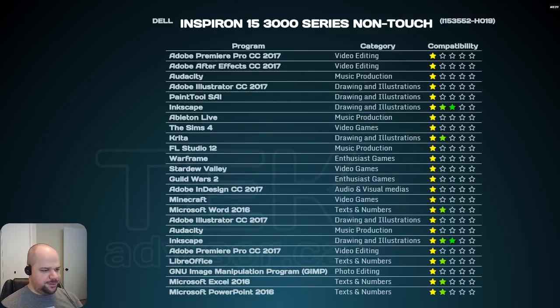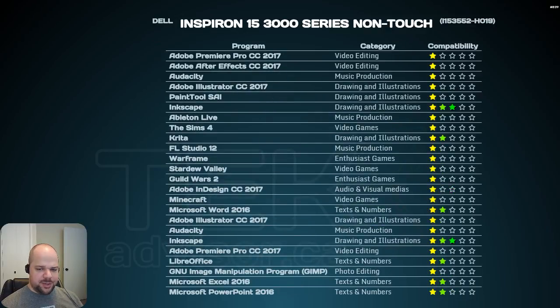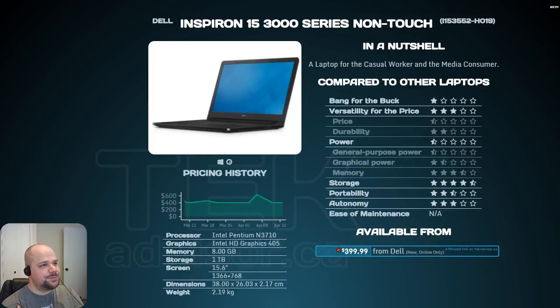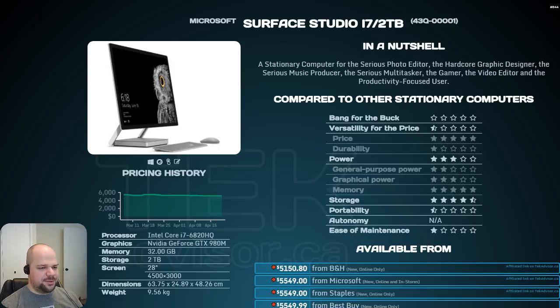Okay, price definitely came up on this Dell. Yeah, had a pretty big rebate on it for a while. Made it pretty attractive. But yeah, it's back to a price I wouldn't necessarily recommend for something of that performance level. There's definitely better out there at the moment.